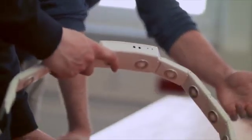We developed a wearable which converts all audio signals into haptic feedback and put it on your body.